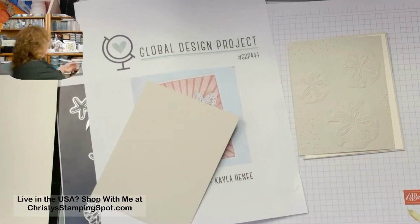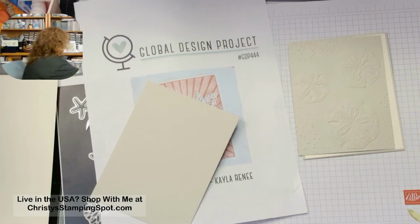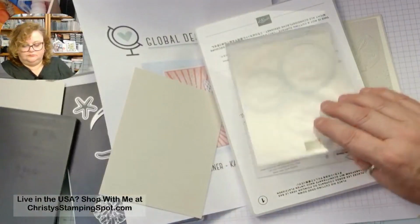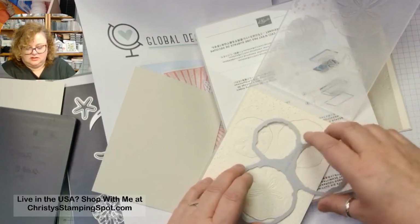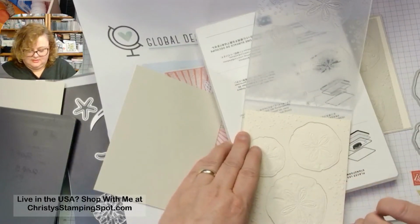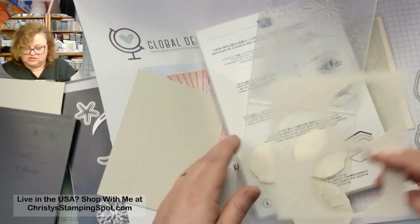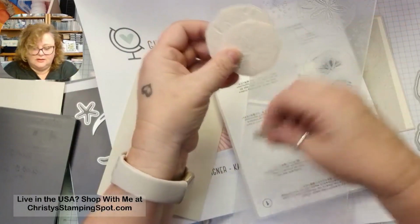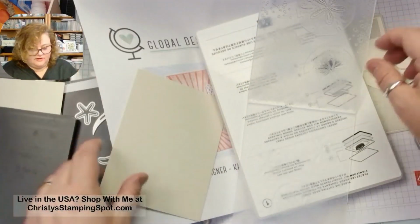Again, because this is still the 3D embossing folder, I'm just using the gray number four embossing plate over the top, and it actually cuts right inside your embossing folder. So let's see. Ooh, isn't that pretty? Okay, this is gorgeous. Set that aside. Look at those, you guys. They're so pretty. Okay, so there is some very vanilla.